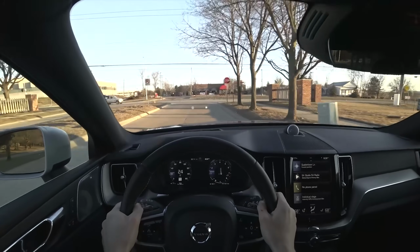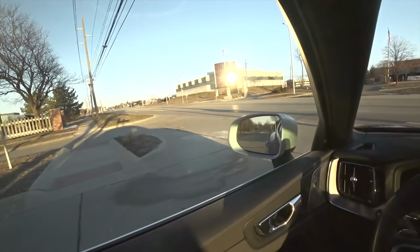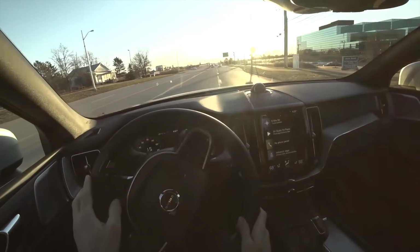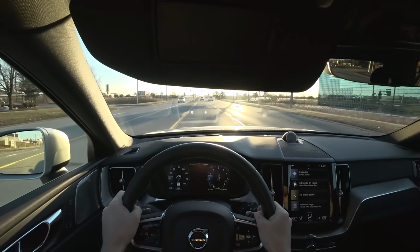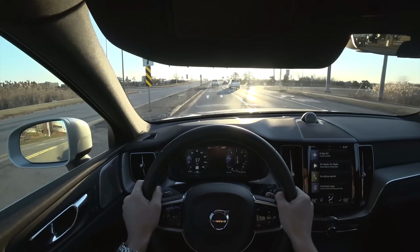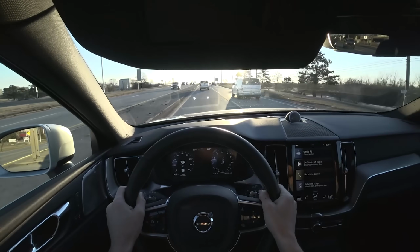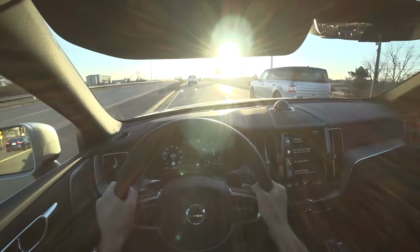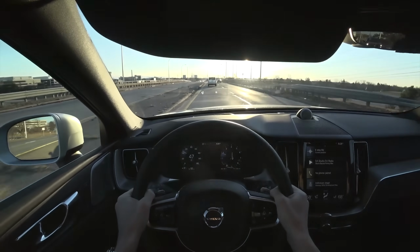Brake pedal's nice and firm. Good level of bite. Just a really well dialed in car. It's very luxurious, very premium in here. I just absolutely love seeing this level of quality from a Swedish manufacturer. I'm very impressed and can't wait to drive some of their newer offerings like the V60, the S60.